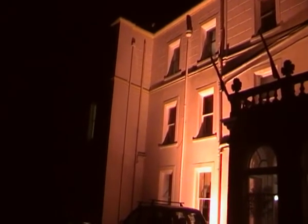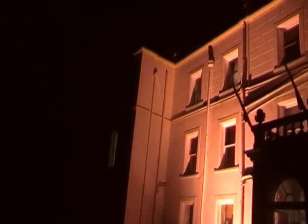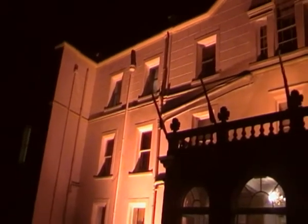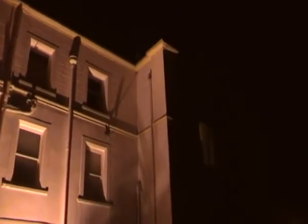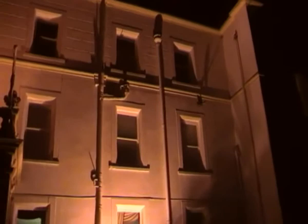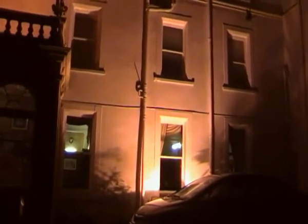Here we are at the Colman Hotel in Bridgend, Wales, and I want to give you a tour of this three-story, or three-leveled, building, and a tour of the other places they've got inside the hotel, and a room.